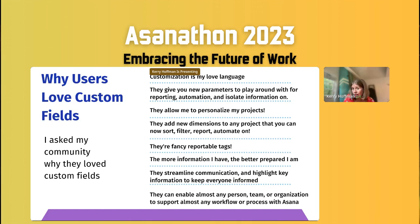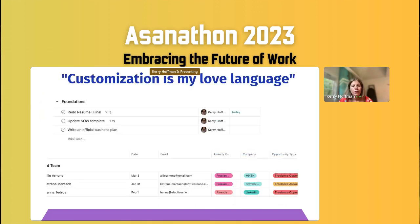Someone said they allow me to personalize my projects. Yeah, you can also just use custom fields for yourself because it helps personalize your own projects. They add dimensions to the project for sorting, filtering, reporting, and automating. They're fancy reportable tags. Yes, tags are still powerful, but not as powerful as custom fields. Someone said the more information I have, the better prepared I am. They streamline communication, they highlight key information, and they can enable almost any person, team, or organization to support almost any workflow or process.